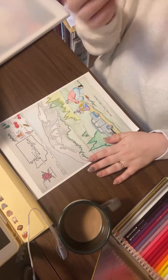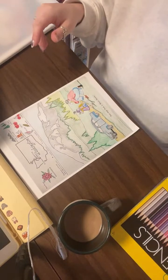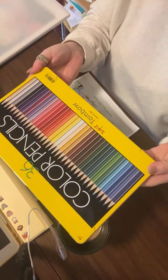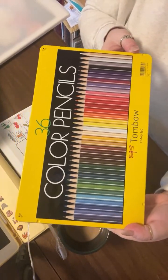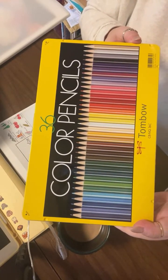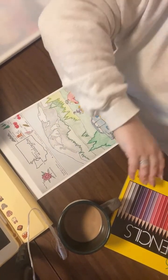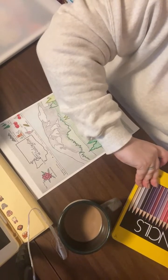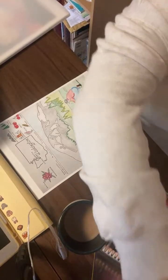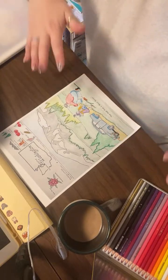Okay. Oh, you guessed salmon too? Awesome. No, these are not Prismacolor pencils. They are Tombow, a Japanese brand of colored pencils. They are fabulous. I got them specifically for doing this. I love them. They're really smooth and juicy, if you can describe a colored pencil as juicy. They're super nice quality.